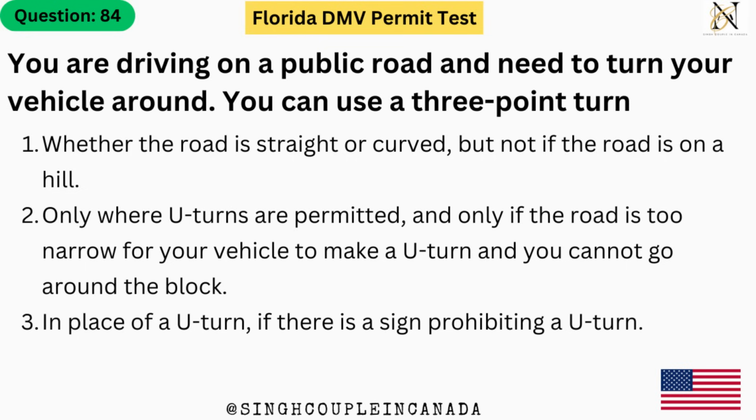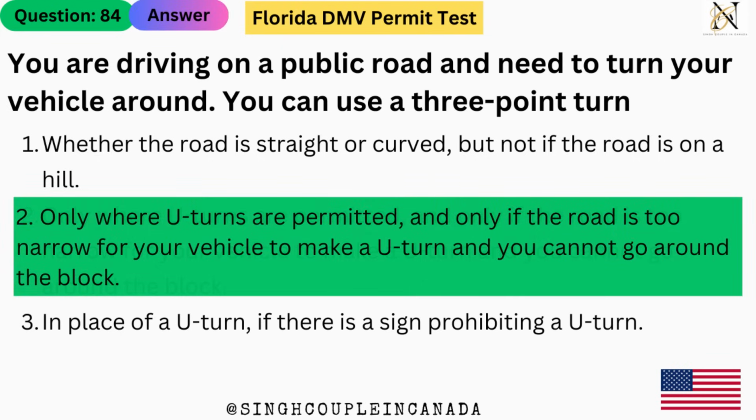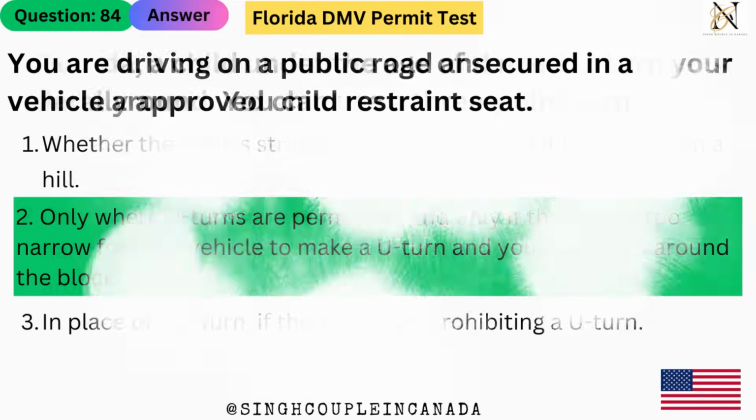You are driving on a public road and need to turn your vehicle around. You can use a 3-point turn: 1. Whether the road is straight or curved, but not if the road is on a hill. 2. Only where U-turns are permitted, and only if the road is too narrow for your vehicle to make a U-turn and you cannot go around the block. 3. In place of a U-turn, if there is a sign prohibiting a U-turn. The answer is 2. Only where U-turns are permitted, and only if the road is too narrow for your vehicle to make a U-turn and you cannot go around the block.